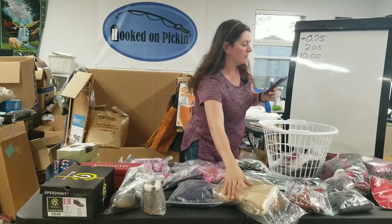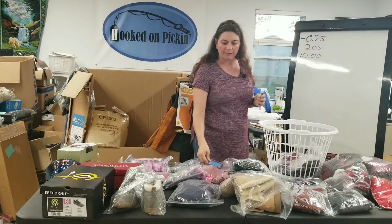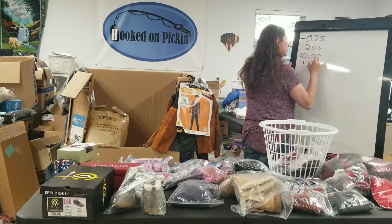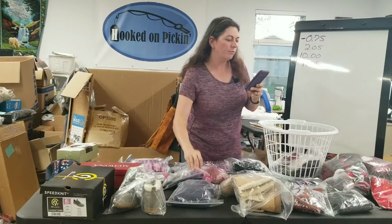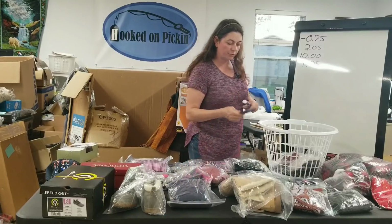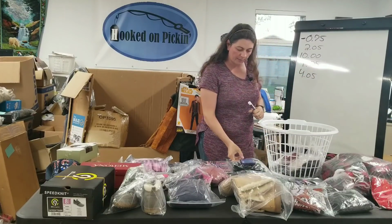Then we have a pair of Cat & Jack new without tag size 6 fold over fashion boots. I earned $3.25 for those. $2 is what I paid out of a liquidation box, so $1.25. Then we have an Ava and Viv navy blue sweater. $7.05 is what I earned. $3 from a liquidation box is what I paid, so I'm at $4.05 of profit on that one.